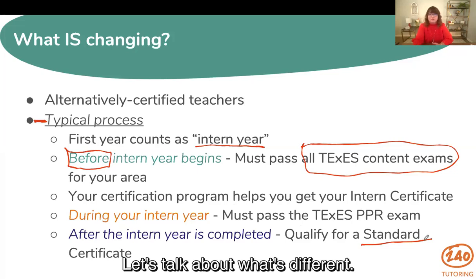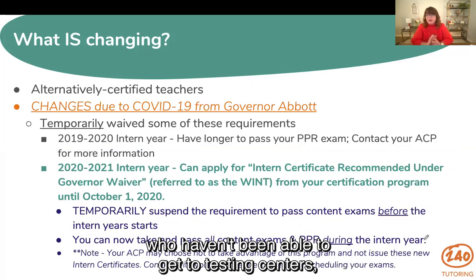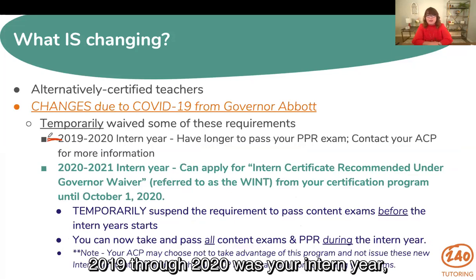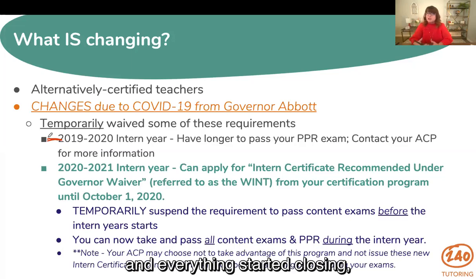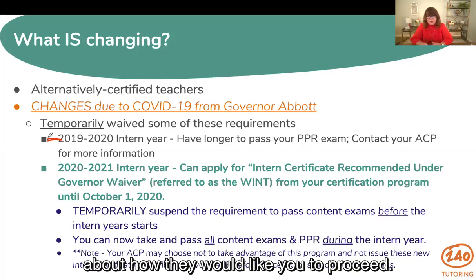Let's talk about what's different. So changes due to COVID-19 from Governor Abbott. Now, there have been a lot of people who haven't been able to get into testing centers. So they have temporarily waived some of the requirements. So if you just finished up your intern year, 2019 through 2020 was your intern year, you have longer to pass your PPR exam. So if you didn't take it before the pandemic hit and everything started closing, you have longer to take it. You do need to contact your ACP for more information about how they would like you to proceed.